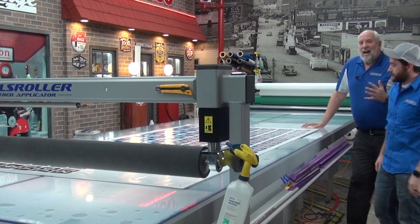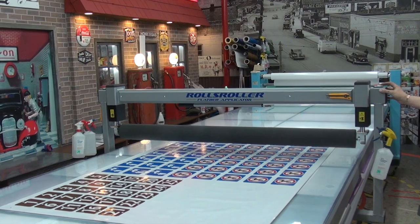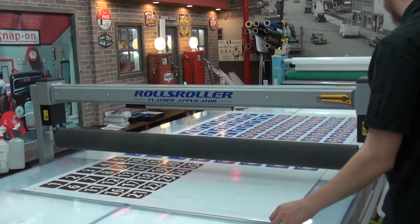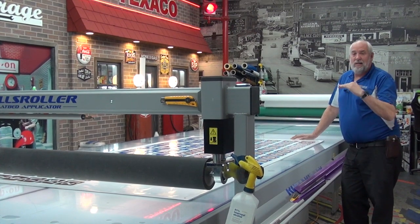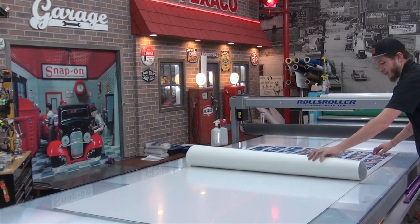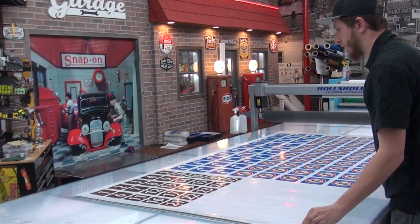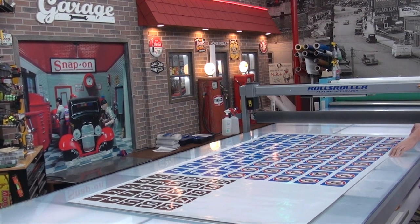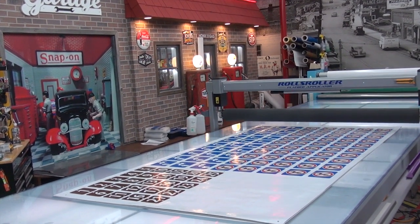It's one option I highly recommend if you're looking at a RollsRoller table, is get the option that raises and lowers it. It makes it so much easier for different projects to have that table down or have that table up. So we just load the media onto the table and line it up with our die bond. We've all done this before. We'd run it through our laminator, but we don't have to do that anymore with the RollsRoller.